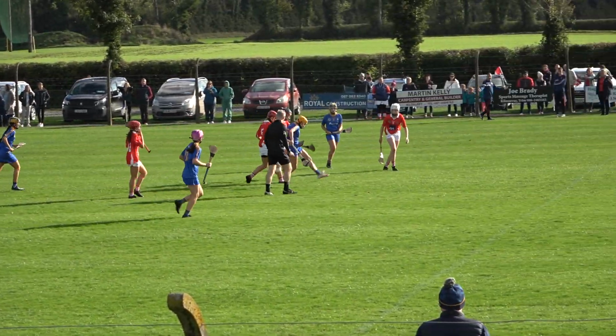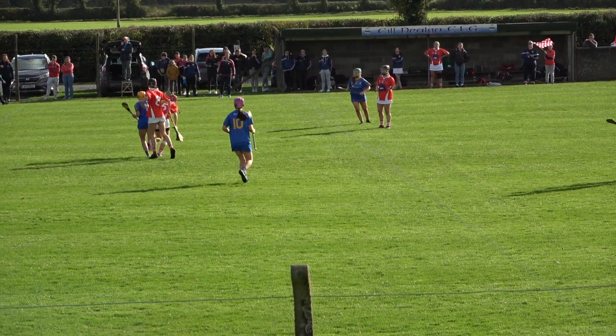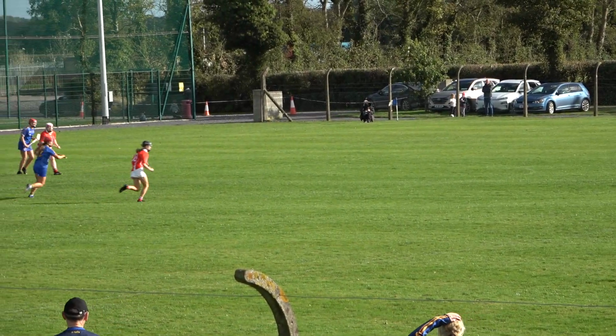Just can't get her number at the minute. She's bursting out the ball. She's still on the ball. It's tackled there by Stacey, or by Alex. The two Donoghues have her tied up, and well cleared there by Stacey in towards Pauline Swatman.